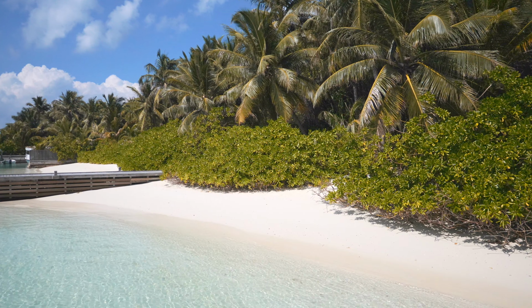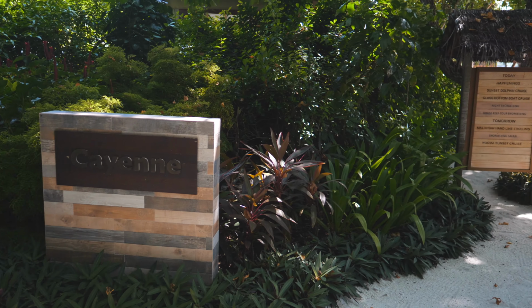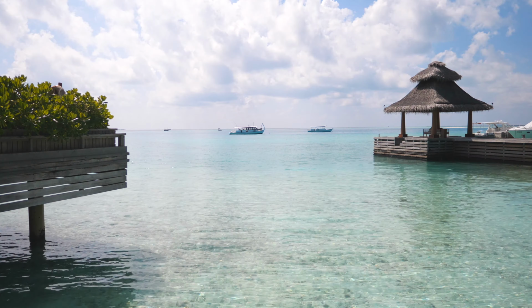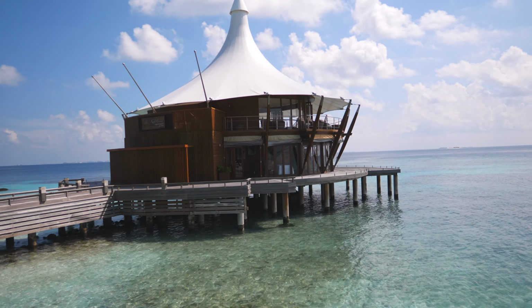We are staying at a beautiful resort called Baros, which has an island all to itself. It's a really small, cute island. There's three restaurants here and two bars. The staff are so friendly. And I was speaking to one of them earlier, and he said that the resort has been here around 45 years. It was the third resort in the Maldives. So one of the originals, one of the OGs.